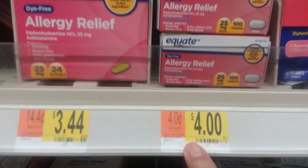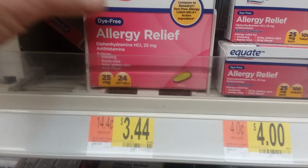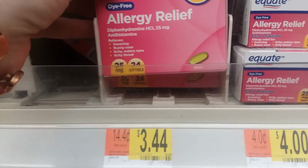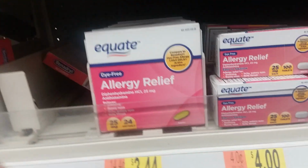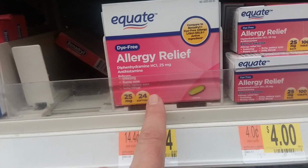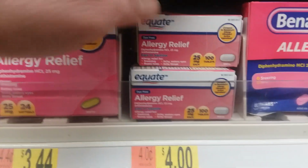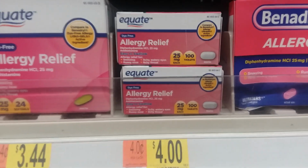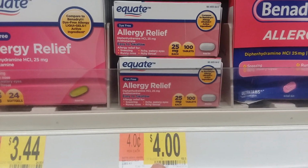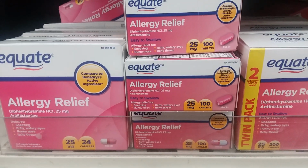If you want to get this capsule right here, it's a liquid gel, and it's the same amount of medicine. So if you want to get the caplet, it's an easy to swallow caplet. It's actually going to be the same price, 4 cents per pill for this diphenhydramine that's dye-free, and 4 cents for this diphenhydramine that's not dye-free.